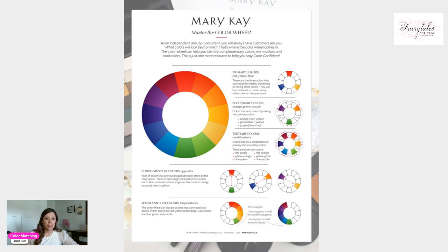So if you are an olive, we'll look at that green there. And then looking across from it, we see the reds, berries, purple. So you're going to look really good in those colors.